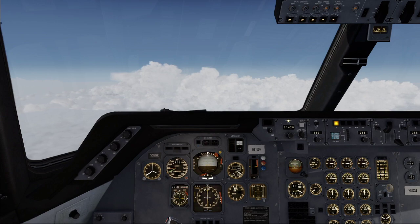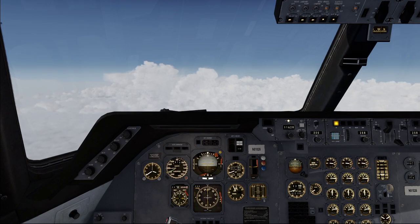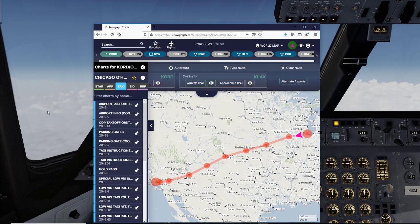And 89 miles to Iowa City. We're making good progress here thus far. Here's what the passengers would be seeing as far as progress. So you can see we've got it working out for us today.